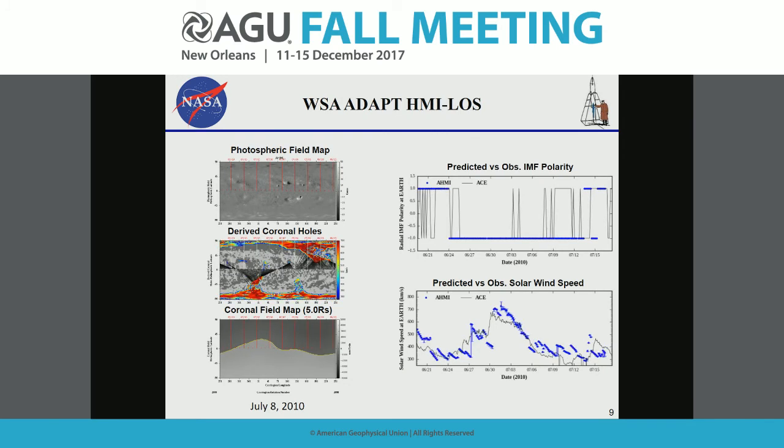So now I'm moving to some solutions using HMI in WSA. This is for the June-July period in 2010. There was a far side active region virtually directly on the far side of the sun, almost 180 degrees away. I'm going to show you cases where we don't include it, where we do include it, and how that makes a difference. So here's a photospheric field. This is without this far side active region in there. And this, compared to the previous map, is just one day of a sequence of 28 days of input that we put into WSA. So we're actually updating every day now.